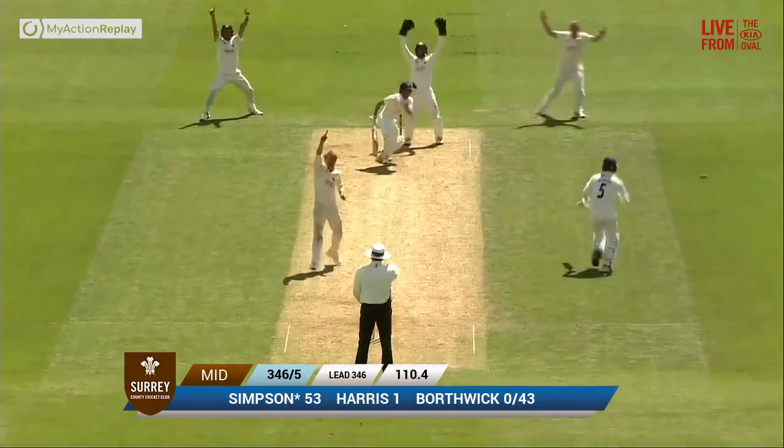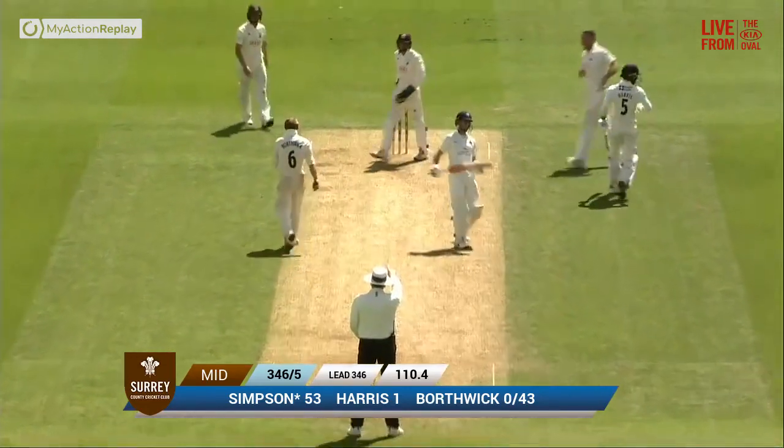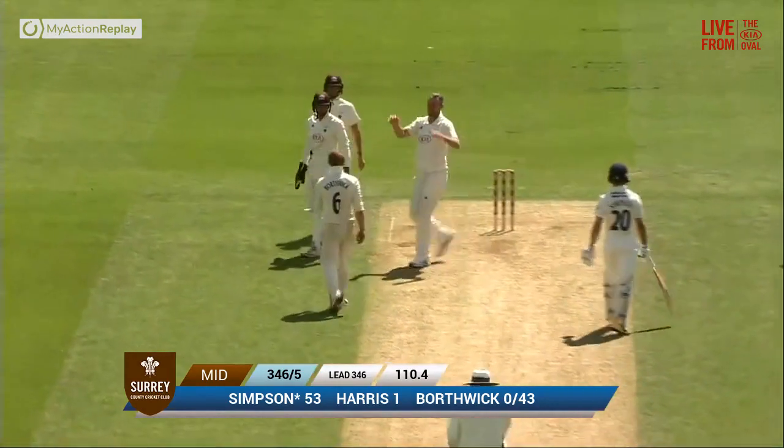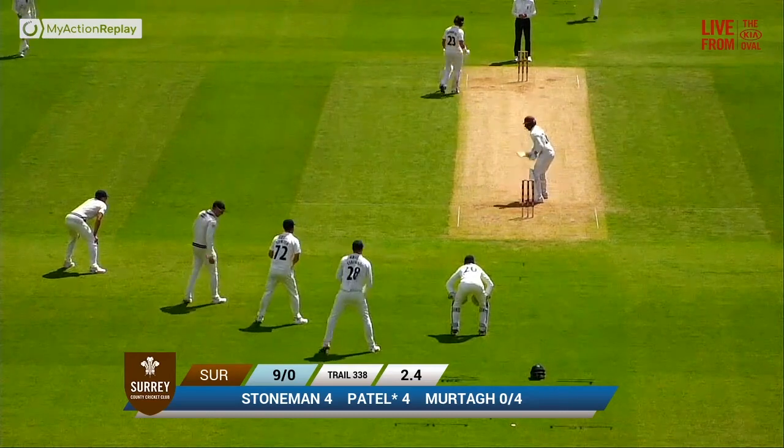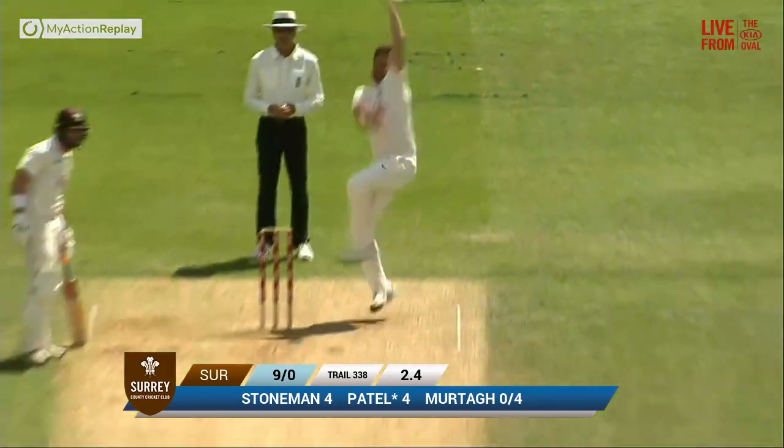Simpson sweeps. Shout for LBW. Borthwick has a wicket. Simpson goes, looking for the sweep. It's just the one that goes on from Borthwick. It was nicely bowled. That's it. Past the umpire.